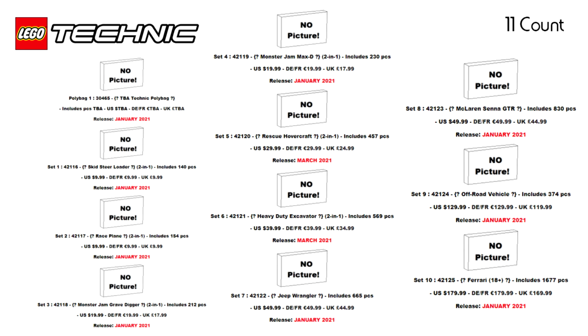We have set number 42118, Monster Jam Gravedigger. That's a 2-in-1 with 212 pieces for $20 in January. And then we have set number 42119, Monster Jam Max D. That set is another 2-in-1, which includes 230 pieces for $20 in January. I do bet that both of those sets are going to be covered with stickers, since I doubt that they're going to do prints for those sets. That's just my opinion right there.